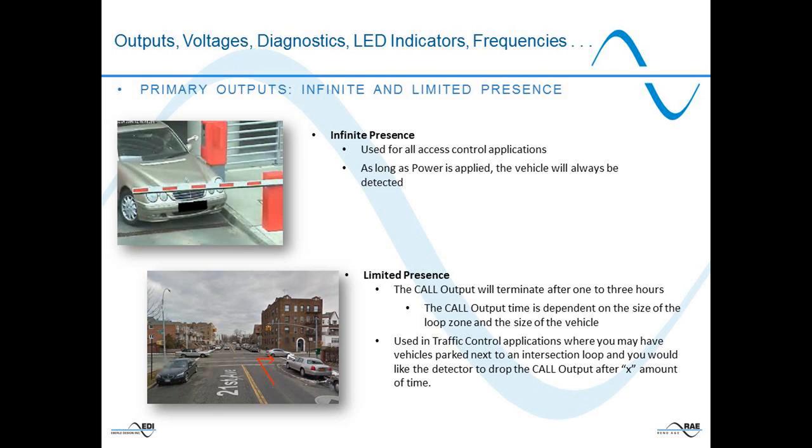Many years ago, limited presence mode was the only selection for inductive loop vehicle detectors. Today, limited presence mode is still used in most traffic control applications. For instance, a vehicle that parks near a loop zone on a narrow street and gets detected. Ultimately, the traffic engineer would like to drop that call and reset the detector.